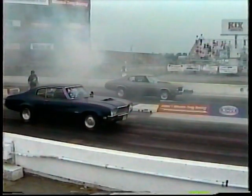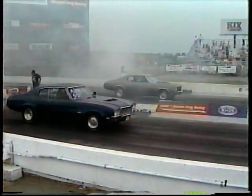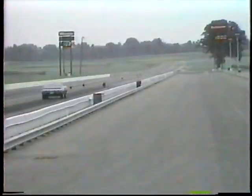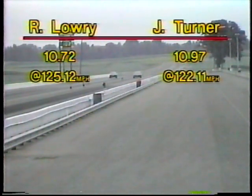Two heavy hitters up next, Jim Turner's Stage 2 '70 GS Buick versus Dick Lowry's big block '70 Chevelle. Now Jim has a rare set of heavy breathing Buick heads on his car, while Dick has a custom made Ram Air setup. The matchup is close, and the Chevelle wins.